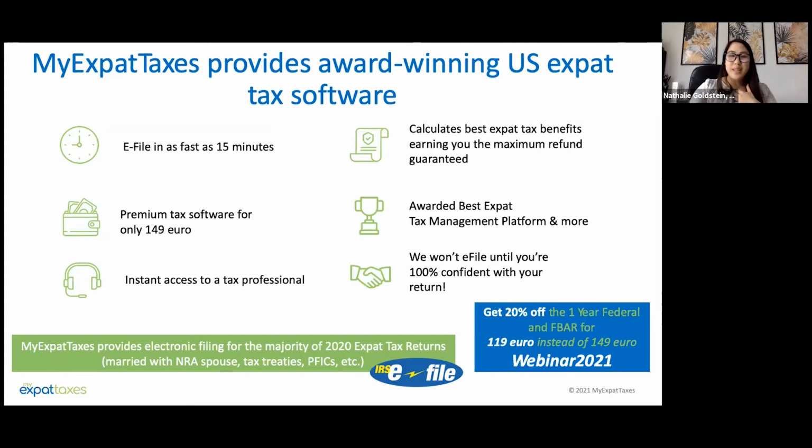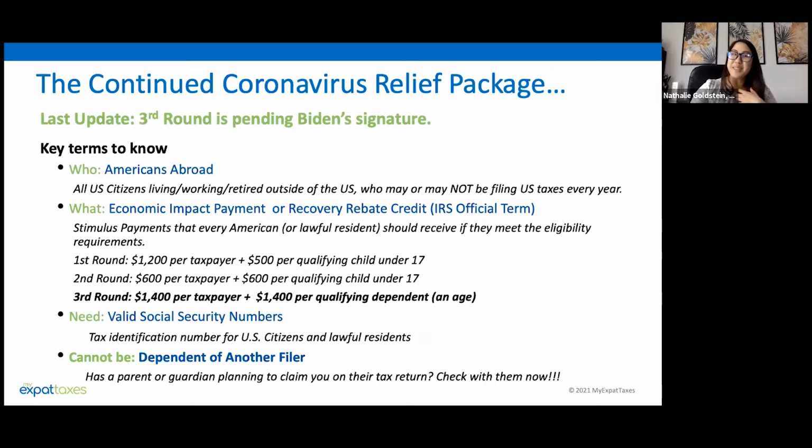So with that being said, stimulus payments. All right, what is the last update? Actually, it's already changed since I had my last webinar. It already got Biden's signature. So the third round has been signed and is going to the presses.